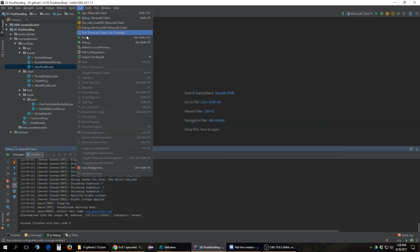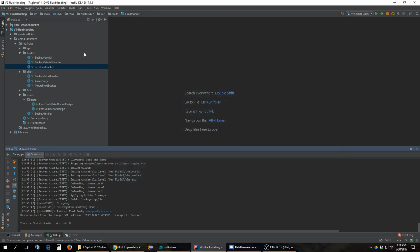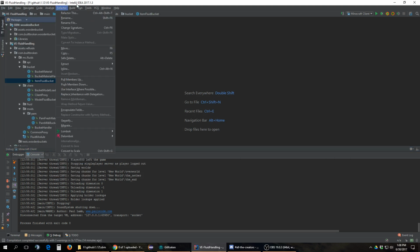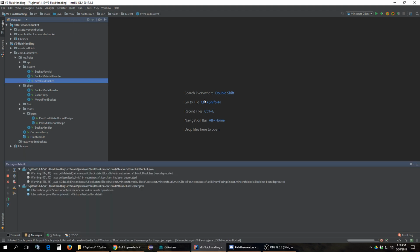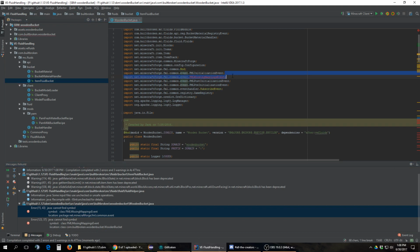So we go hit run, edit configurations, go ahead and set this to wooden buckets, hit OK. And then we're gonna hit file and rebuild, and we're gonna watch it error out. There isn't really much going on in wooden buckets, but the one thing that is going on is recipes. And there's also a missing mapping event.